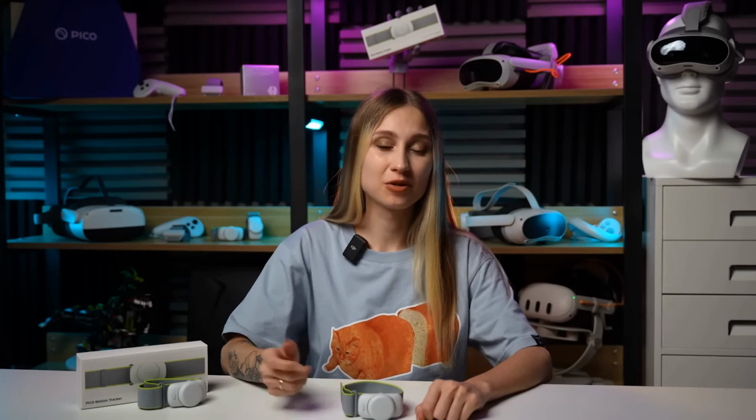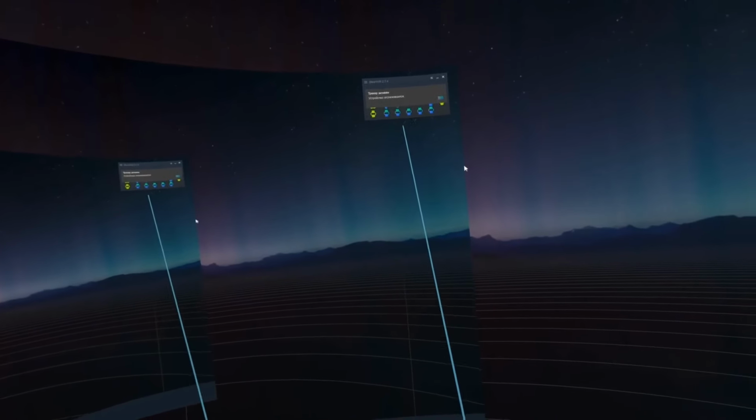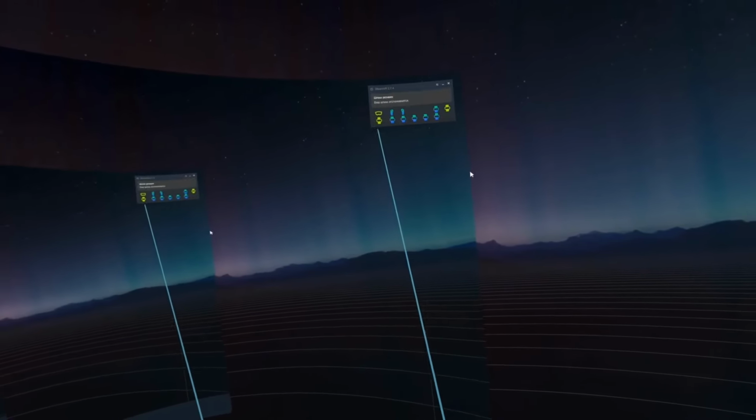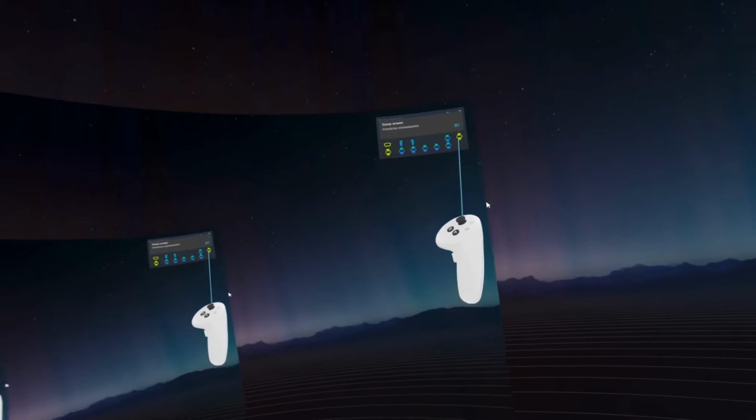How do trackers work in SteamVR? Let's go back to VR chat. To connect the trackers to the computer, you just need to go through basic calibration and connect the headset to the PC via Pico. Then in SteamVR, you will see the connected trackers and the setup. Don't pay attention to the number of trackers. You can connect a maximum of 3. The rest is the work of artificial intelligence.